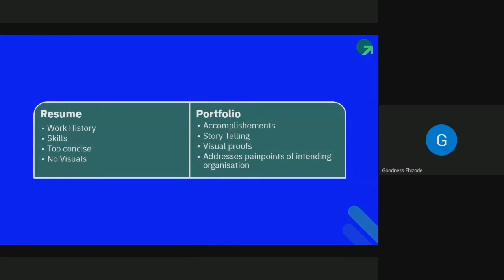And then, like I mentioned before, the art of storytelling is something very important that we as PMs need to do. If you're a product manager, even with your team, you're going to be doing a lot of storytelling, because most times you have to communicate the vision to your internal stakeholders, external stakeholders, and executives. That storytelling is a skill you will use in your portfolio, right? How did I move from this to this to this? This is how I transitioned in my career. These are my accomplishments. You'll be providing visual proofs, and addressing the pain points of the intended organization.